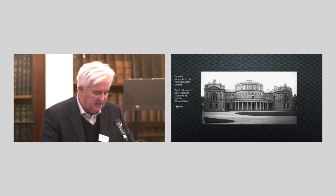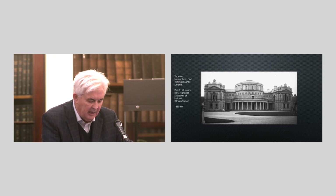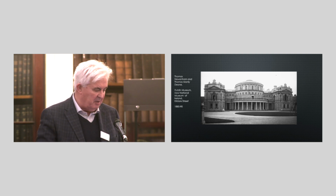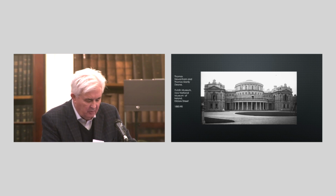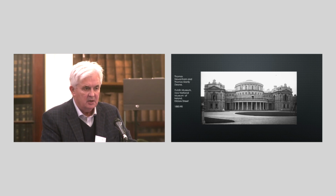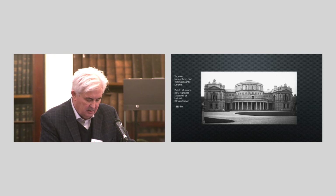are what Christine Casey sees as a tour de force, I quote from her Dublin book, a tour de force in picturesque composition. And this is a photo from about the late 1890s. And of course, this is a photo before the forecourt of Leinster House became the home of John Hughes's colossal monument to Victoria of 1908, which I'll discuss in a moment.